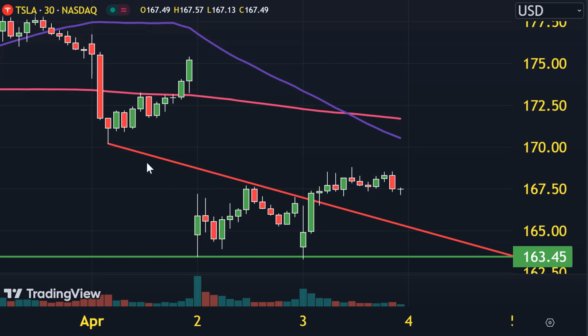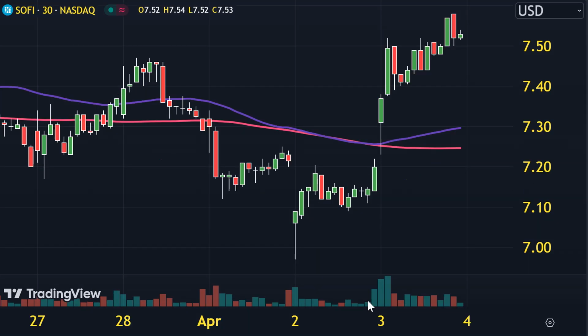So Tesla got the bounce right there. It got the break right there. And now moving forward, it's just a question of, is this just a little rest before more upside movement? We'll see what happens. Next one, SOFI.